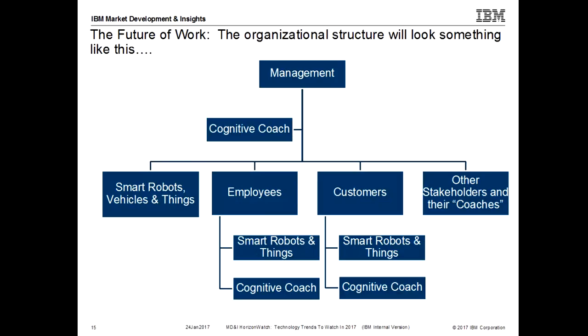With regard to enterprises, I also think about how all these robots and things will play in an organizational structure. I envision this is what the organizational structure might be in the next 5 to 15, 20 years. You'd have a management layer, and that management layer would have their cognitive coaches, if you will, based on their phone, their mobile device, or whatever. But it would be an intelligent agent, and then you have the traditional employees.